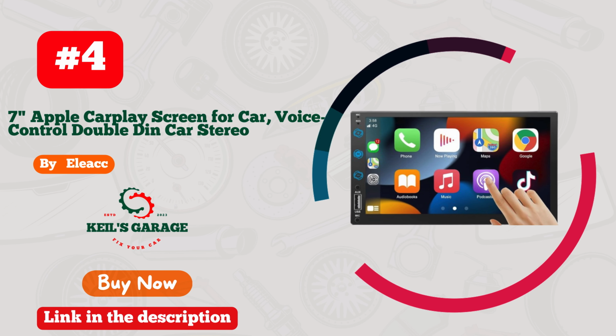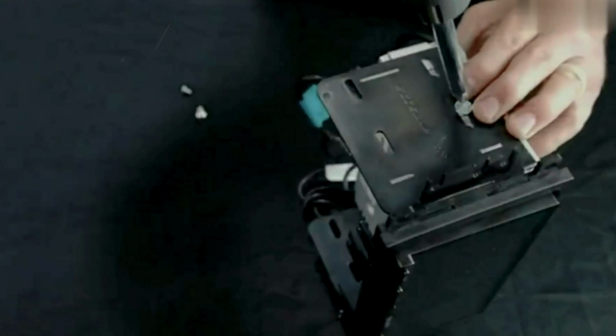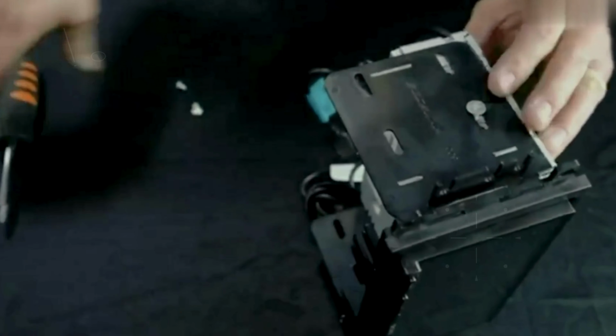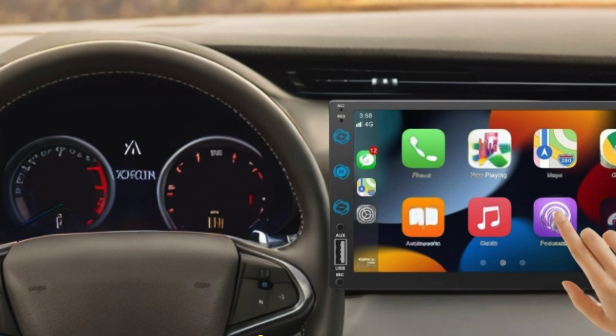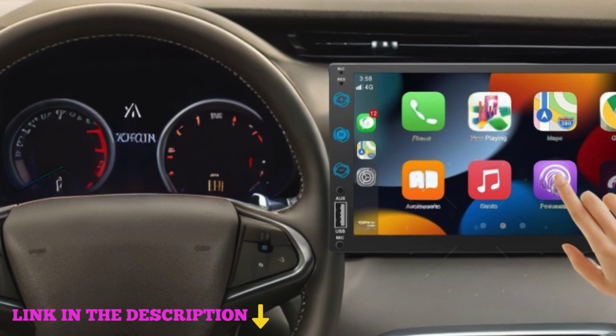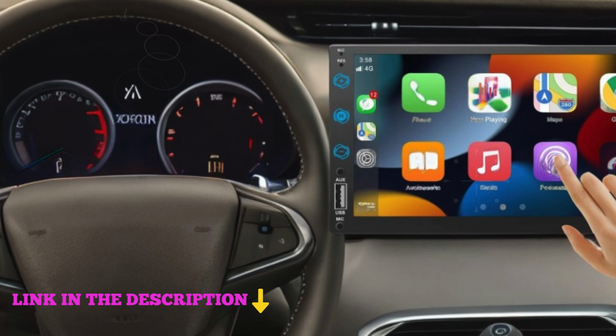Number 4. The LEX 7-inch Apple CarPlay screen for car is an exceptional aftermarket car stereo that enhances your driving experience with its array of advanced features. This 2024 newly upgraded CarPlay system connects seamlessly to your smartphone via USB, utilizing both Bluetooth and Wi-Fi for a stable connection.